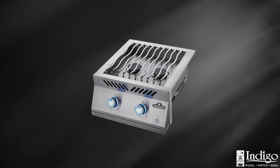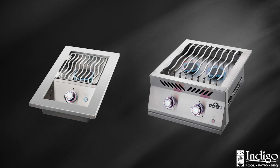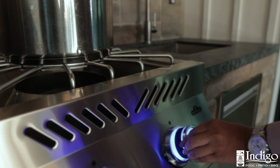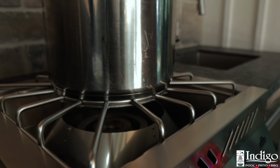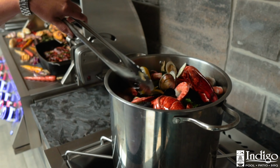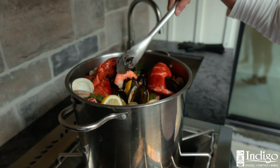Or choose from dual or single range-top burners, perfect for pan frying and sautéing delicious side dishes. Indulge your taste buds using the 2-stage power burner, ideal for seafood broils and large pot cooking. Built with superior quality and performance to last a lifetime.